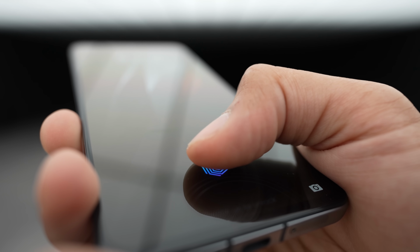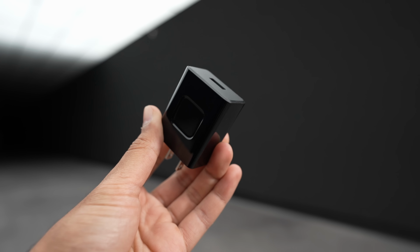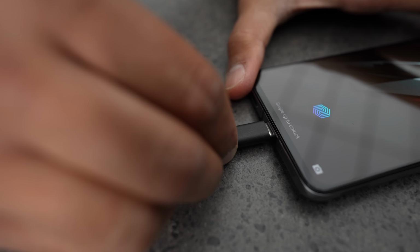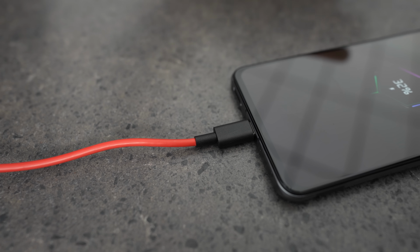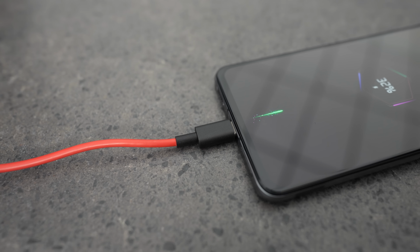The power brick, as mentioned, is 30 watt capable and a fast recharge. And I gotta show off the animation here. You can see this tiny glowing green orb that travels up. And yeah, it's fast recharge, so you can watch it go up in almost real time.